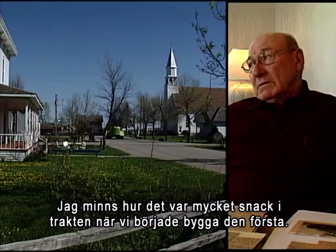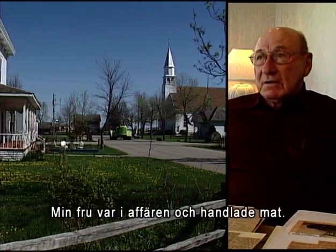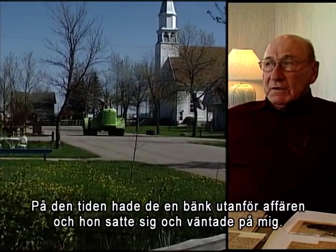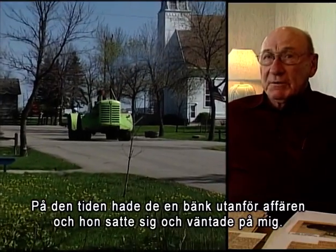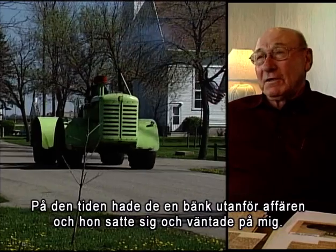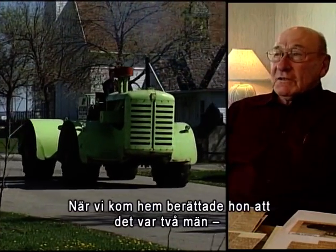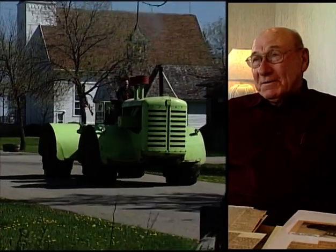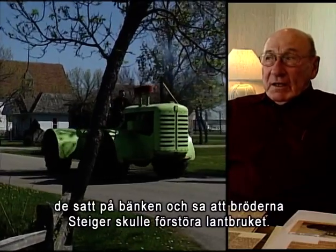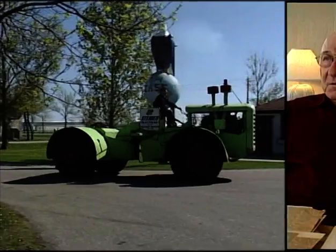I can remember this though when we were building it. Of course there's a lot of talk around the area, even in Thief River here. My wife was at the grocery store shopping, and back in those days they had a sitting bench out front, and she was waiting for me to come and pick her up. And she said, when we drove home, there were two men, older men, of course, what was old when we were 25, you know. They sat there and said the Steiger brothers were going to ruin the farms.